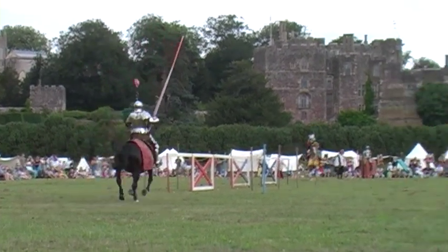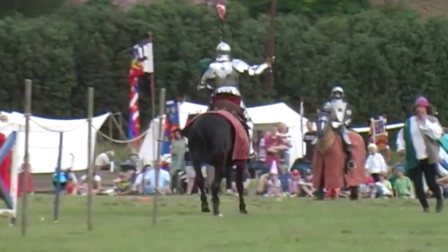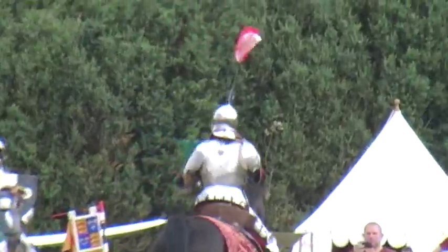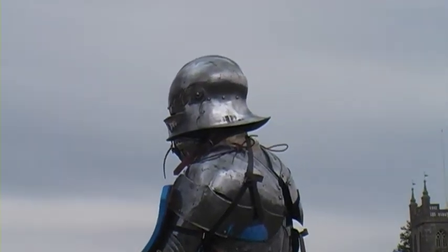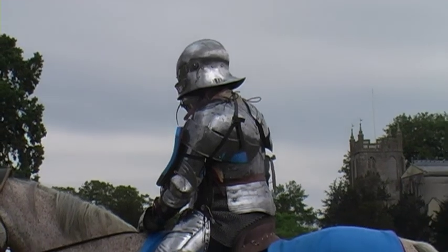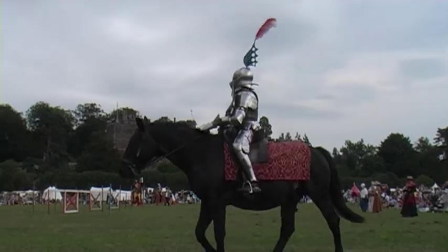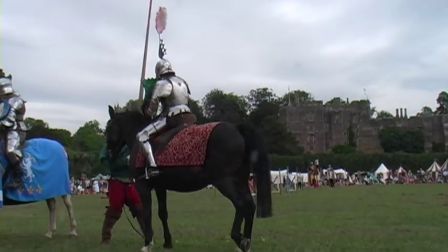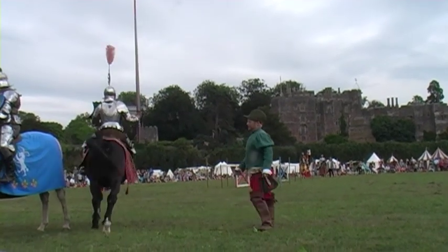And they're off! Oh, well done, sir, well done. Beautifully done, a convincing clean break there on the body. Sir Edmund is coming this way. Do it again. Let's face it, you have to be fairly confident to wear a helmet crest like that. That has got trophy written all over it.